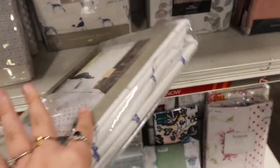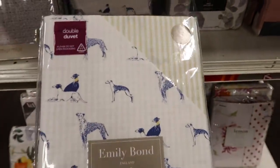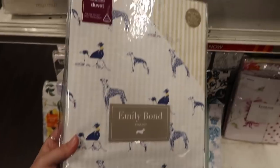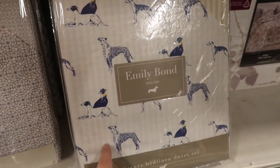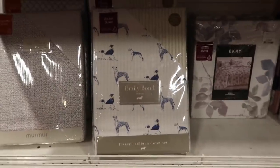I'm gonna see how much it is. It's £30. Usually I get my bedding from B&M, but I've never seen one with skinnies on it. I'm quite obsessed with that. I'm just not sure the colour theme's my preference, though. It's like navy, but oh my god, I do actually love it. You know, I might have to get it.